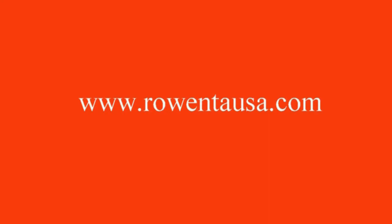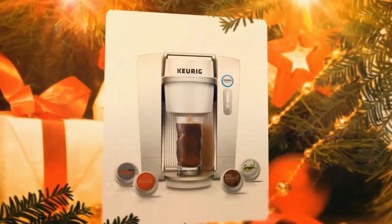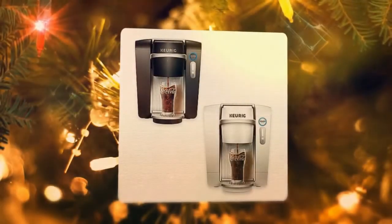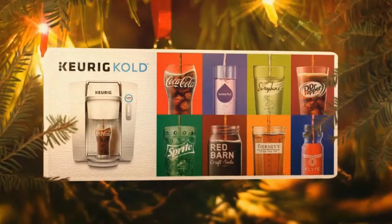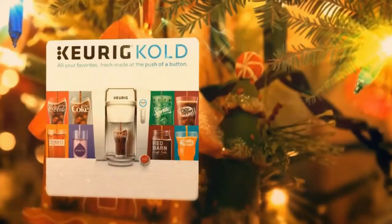New on our holiday gift guide from Keurig is the Keurig Cold Drink Maker System. The freedom to make all your favorite drinks like never before, always perfectly chilled with no CO2 canisters, all at the push of a button. Make a Coca-Cola, Sprite, Dr Pepper, a variety of beverages to choose from. You can make perfectly chilled craft sodas, seltzers, iced teas, sports drinks, and more, even cocktails.